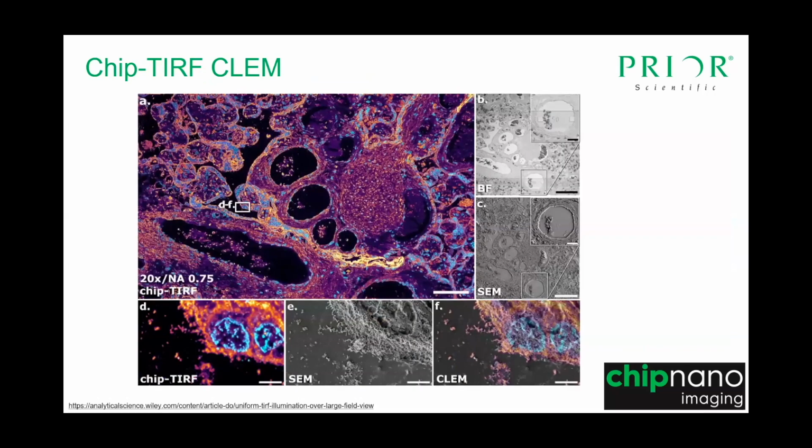There's also a focus on being able to do other imaging modalities as well. So I have a little bit of experience in CLEM from my research days, but it's really exciting to see the fact that they can take the chip technology that they've developed, do the fluorescence imaging that they need to do, and then process the sample on chip to make it ready for SEM and do that correlative light electron microscopy as well. The chips can also be used to seed and grow cells as well.